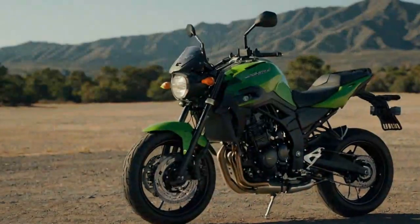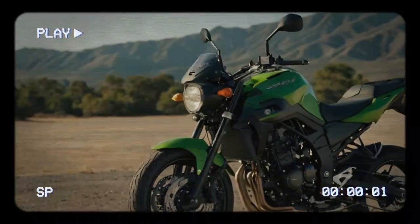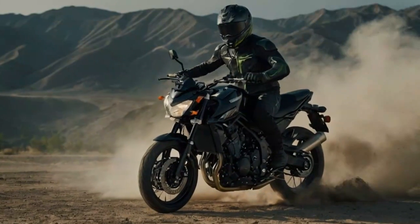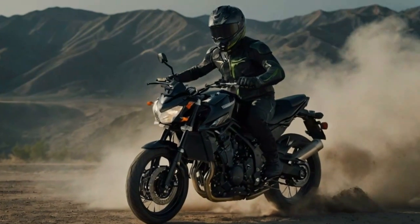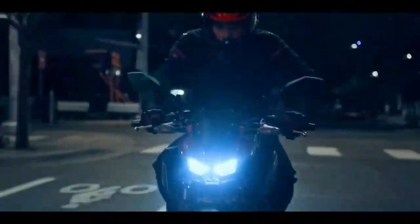Bold new look for 2024. The Z500 debuts a striking new design, headlined by its triple LED headlight configuration. The top two lights handle low beams, while the bottom light powers the high beam. Although we didn't get to test their full capability under Alicante's bright skies, Kawasaki promises improved illumination over the Z400.